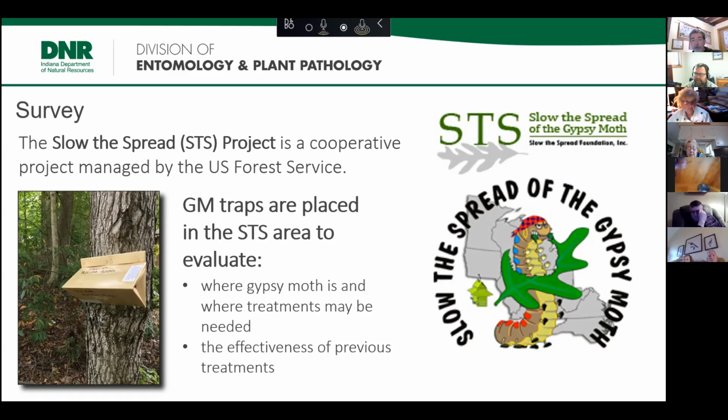And like I showed in one of the previous slides, we caught 35,000 moths last year. So that's a pretty good number of moths, but most of those are coming up in these northern counties where some traps we can catch over 1,000 moths in them. That's not uncommon in some areas up in Steuben County and DeKalb and LaGrange counties where gypsy moth is firmly established. So basically, when we're trapping, what that tells us is where the populations are at.